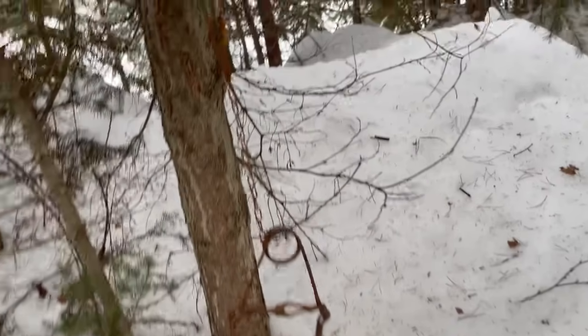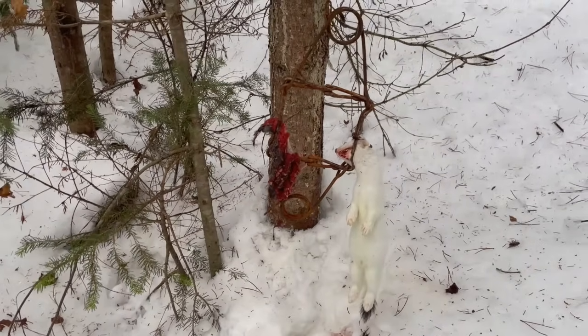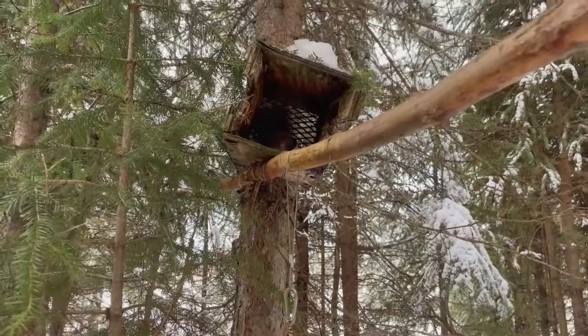Nice big fat weasel. Not sure if that's the first one today or not, but that's a big one. Perfect. Okay, let's get him out of there and get back on the trail.